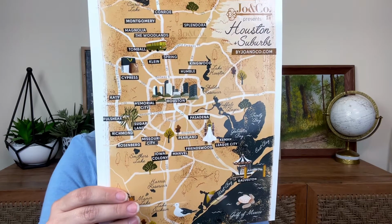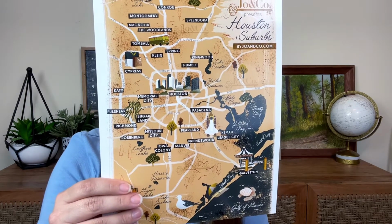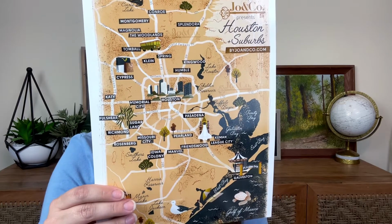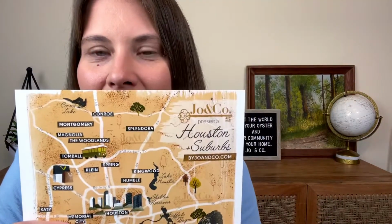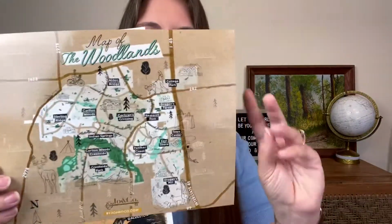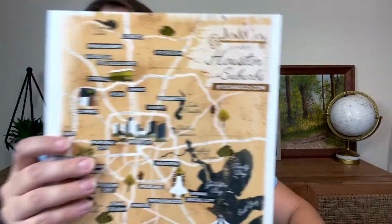Homes start in the 250s, but starting in the 400s is where you really find the good stuff. What makes the Woodlands most loved is the walkability, the community-wide amenities, and the easy access to restaurants and shopping, and the lake. So I don't think I have the lake drawn on here, but I have the lake drawn on this map, and all of this is below. And so here's all my favorite things to do in the Woodlands. So number one was the Woodlands, and then we have Katy.